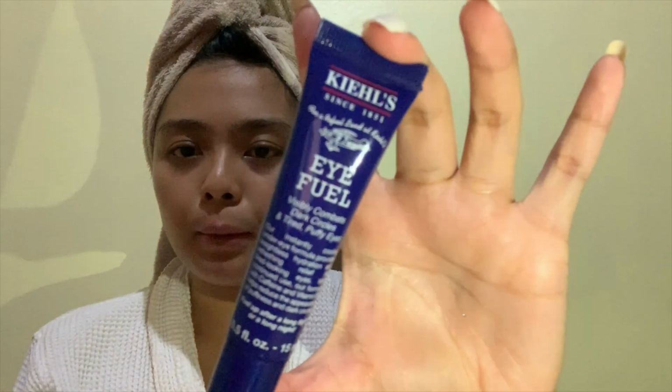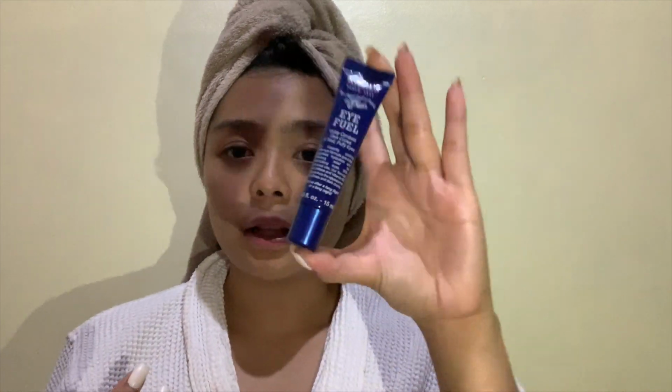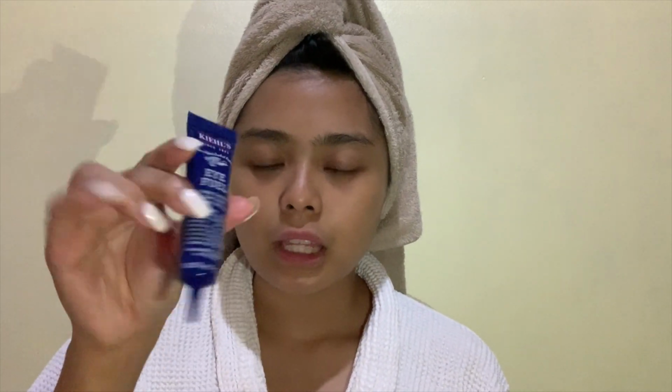Next, posted this on my Instagram account. It's the Kiehl's Eye Fuel. So, visibly combats dark circle and tired puffy eye. So, may na-try na din ako mga ibang eye cream. And, syempre, pag sinabi mo kasing eye cream, parang sa ganito kaliit, you wouldn't expect na ang mahal niya. So, talagang you have to invest.